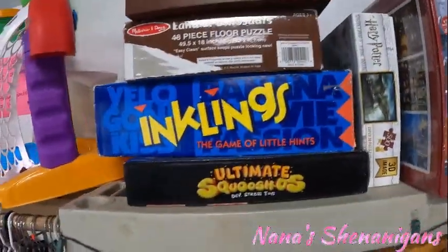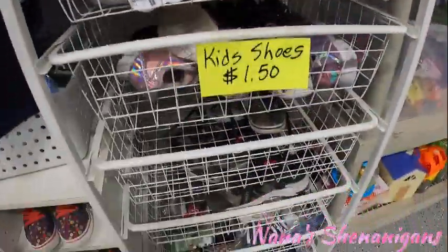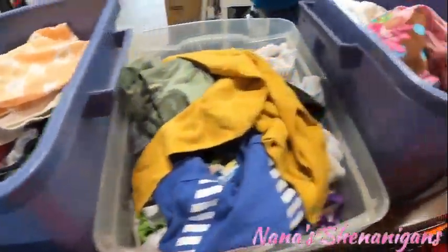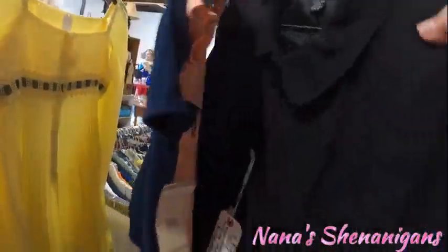Games and games and games and games and games. There's even some stuff up here. And then we have kids' shoes right here. And the kids' clothing. Oh, that's sweet. Right there. Then we have our better things right here.